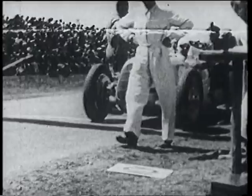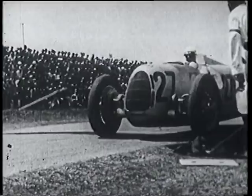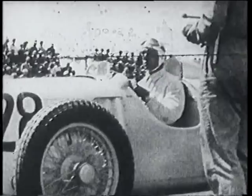The two Auto Unions are the last to leave in this handicap event. Delius sets off just before Rosemeyer, who starts almost 40 minutes after the slowest car, an MG Midget, in this 200-mile race.